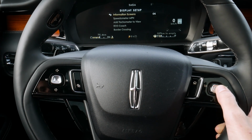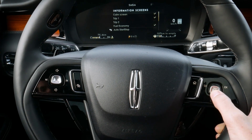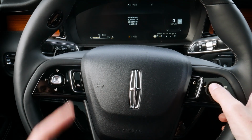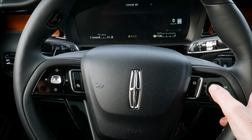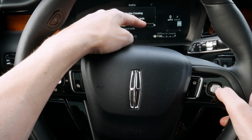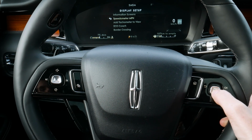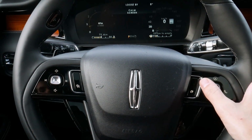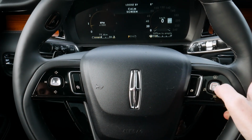So we're going to display, actually, you know what? I'm going to choose a few more. We're going to go seatbelts. I think I reached the maximum. Okay, I'll show you what these things look like in just a second. But we go back, and we've got our speedometer. Do we want to have it in miles per hour or kilometers per hour? We've got our tachometer, so do we want to add that to the view as well? If we go home, we've got our speedometer and our tachometer there now.